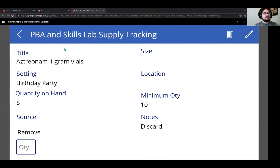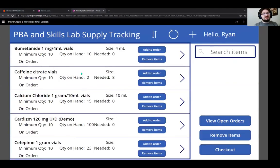So let's say we'll take this item that I just edited and we'll get rid of it. And just like the School of Pharmacy would actually do on their records, it gets rid of it in the entire list and you can no longer see that item. They specified that they wanted that functionality as well in case they have redundant or irrelevant items.